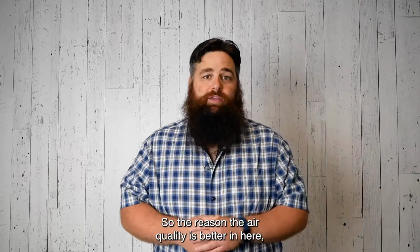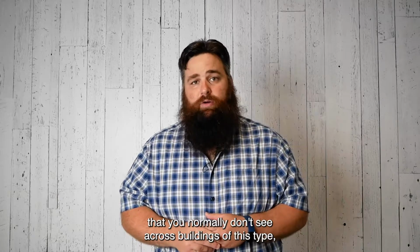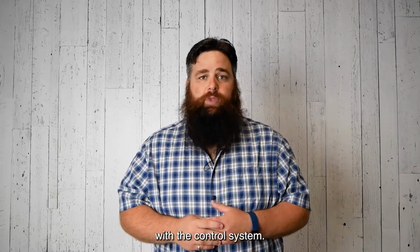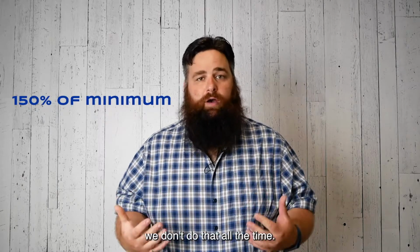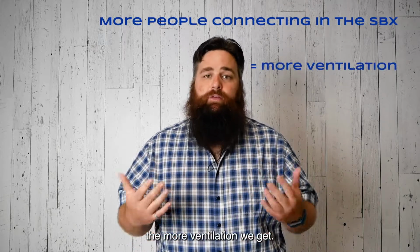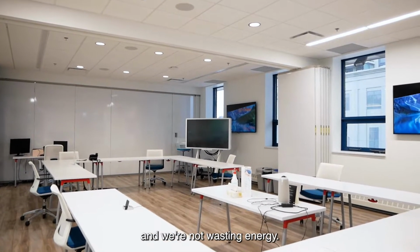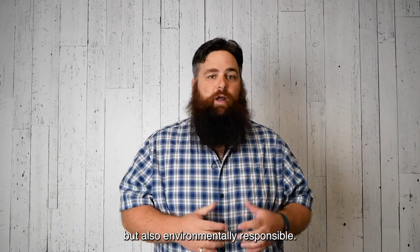So the reason the air quality is better in here, like I said, is because of this extra ventilation that we normally don't see across buildings of this type. But beyond just that, it's the equipment we use and the way we have it set up with the control system. So while we're at 150% of the minimum, we don't do that all the time. We're changing that based on the CO2 levels, so the more people we have, the more ventilation we get. We also have controls throughout the space, so we're not ventilating spaces that are not occupied, and we're not wasting energy. The goal of the space was to be something that was healthy, but also environmentally responsible.